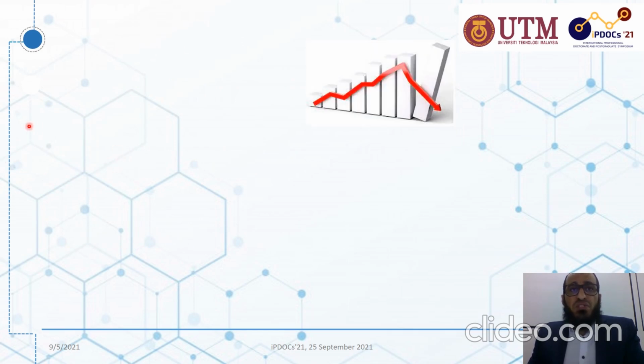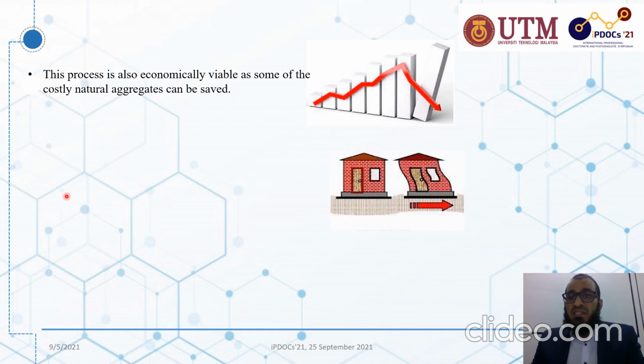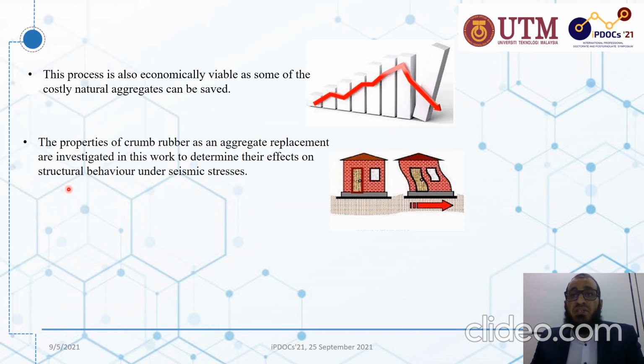The process is also economically viable as some of the costly natural aggregate can be saved. This is the big advantage of using waste tires or crumb rubber in structural elements, which can conserve raw material and enhance the utilization of waste material. The properties of crumb rubber as an aggregate replacement are investigated in this work to determine their effect on structural behavior under seismic stresses.